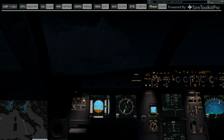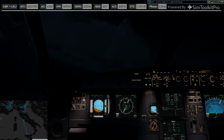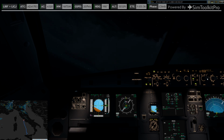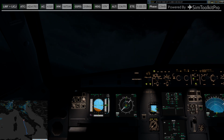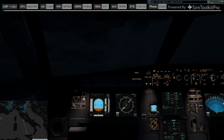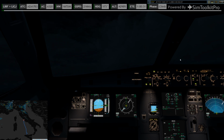Roma, ciao, Alitalia 1783 on SIBRI 8 Alpha, leaving 2500 to 4000. Alitalia 1783, Roma, good evening, identified, climb flight level 190, direct route. Flight level 190, direct to ROTEN. Flight level 190 to ROTEN, Alitalia 1783. Ryanair 264, contact Roma 124.2, ciao. 124.2, Ryanair 264.